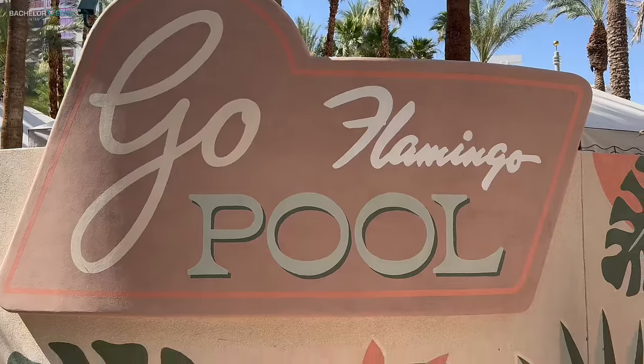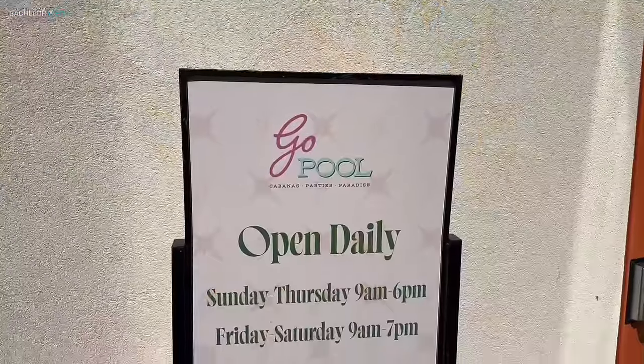I'm standing here today, guys, in front of the Flamingo. Right behind me, you can probably hear a little bit of the music, but I can't cut it out with the filter. There's the Flamingo Go Pool. If you don't know what the Flamingo Go Pool is, the Flamingo Hotel just renovated their pool, and now it's the new Flamingo Go Pool. It's still called the Go Pool, but it's real nice. They did a great job.